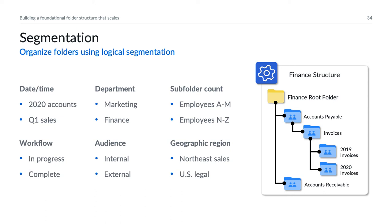During the ideate and design stage, I've encouraged my finance team to identify other opportunities to segment their content by relevant attributes such as time, which they've built into the underlying structure by organizing invoices by year.